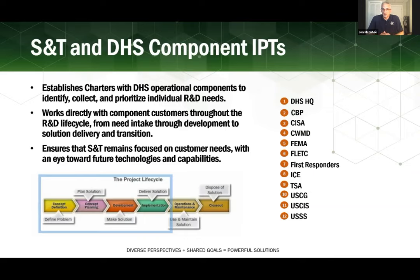For example, our counter UAS R&D efforts. We currently serve 5 different component customers. And I think that's fantastic, instead of having 5 individual R&D activities with 5 different components. We have one core R&D effort where the department benefits from the technological investments for the entire program itself. Next slide, please.